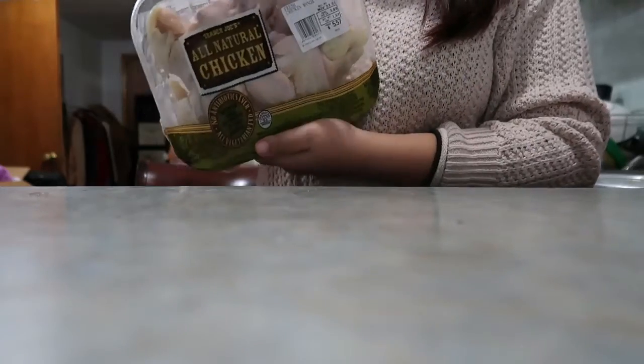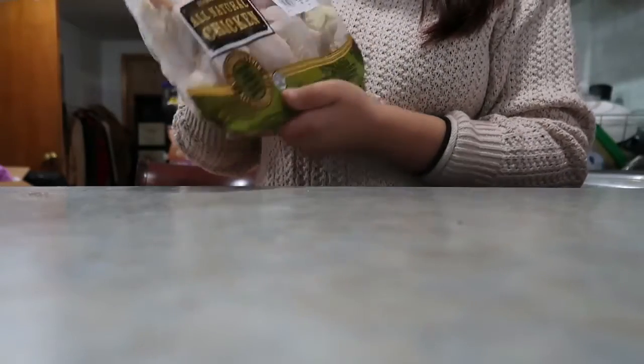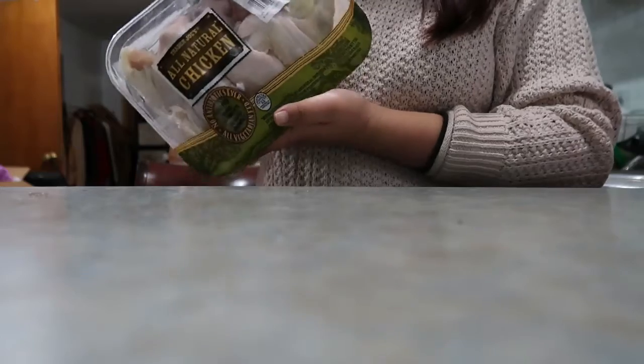I have some chicken wings. I was going to make some Cantonese style chicken wings. Probably gonna put these in the freezer until I'm ready to use them because Trader Joe's produce goes bad so quickly. I don't know about the meat, but I don't want to risk it.